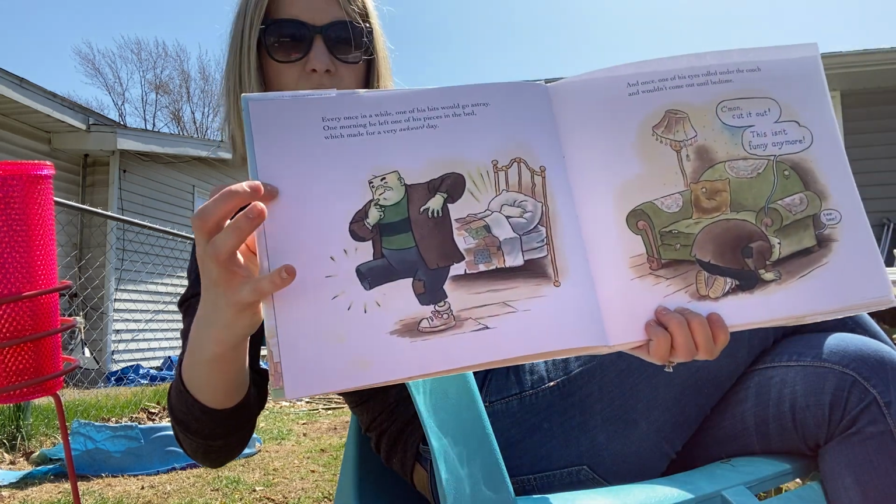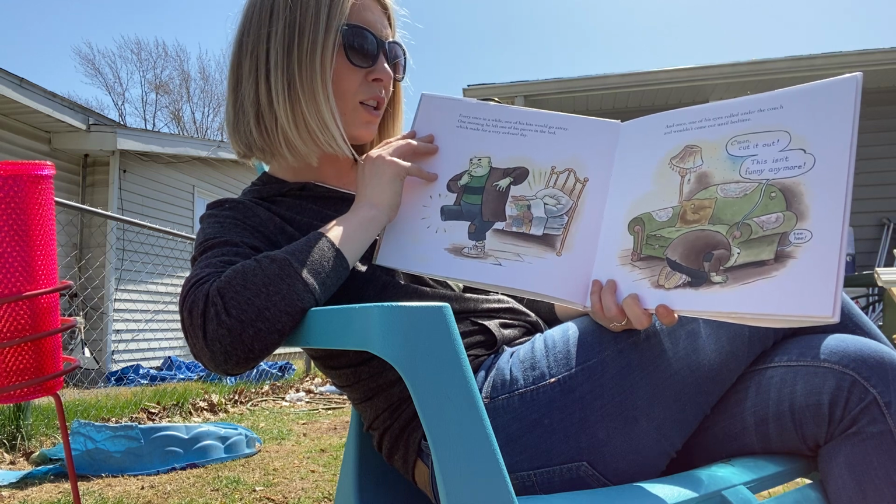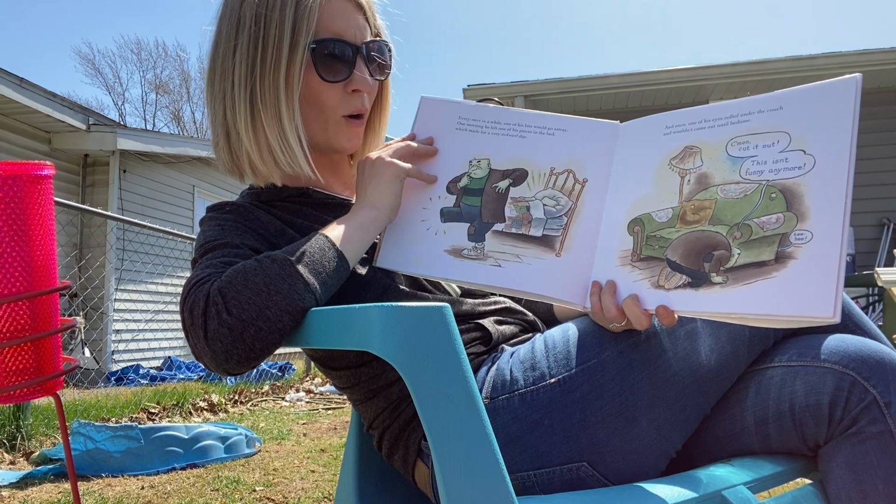Oh no, he lost a leg or a foot. And once one of his eyes rolled under the couch and wouldn't come out until bedtime. Come on, cut it out. This isn't funny anymore.